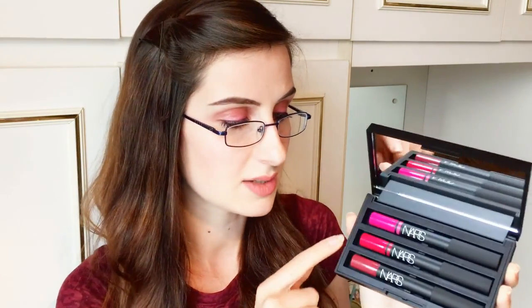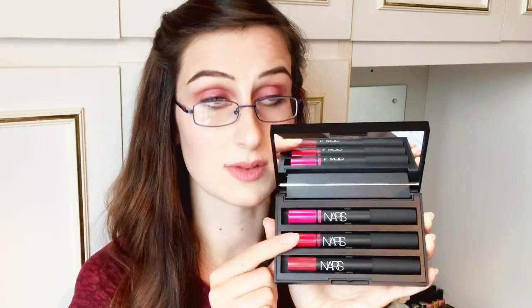I think this one's very similar to Cruella, I think, in shade, but I'm so excited to use this one. This one reminds me of Cherries in the Snow, but it looks very similar, I think. And I just love how they're very slotted and situated in there. I think it's a very good carry-on case, because not only do you get the slots of the lipsticks, you get a mirror as well, which would be perfect for when you're going abroad, when you're going away.